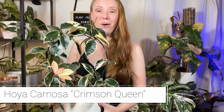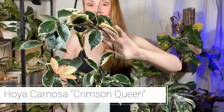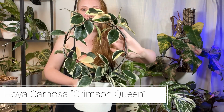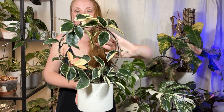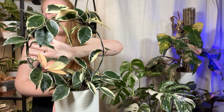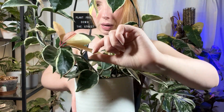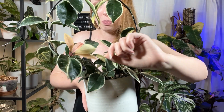Okay, so this is my Hoya Crimson Queen, and I need to back up so that you guys can see the full plant, but look at her. She's doing amazing. And look at her pretty sun-stressed leaves. I really hope that you can see how pink those look on camera because they're so pretty.